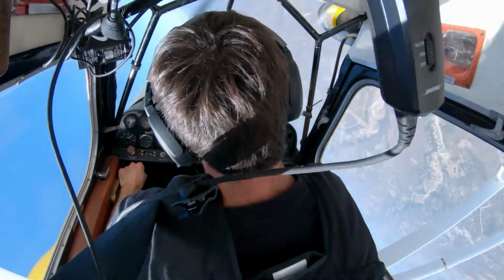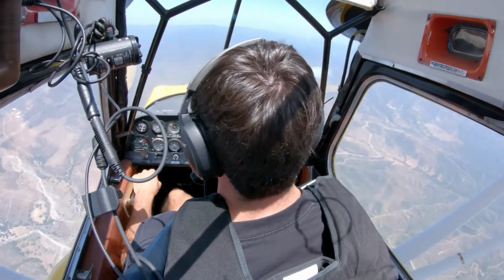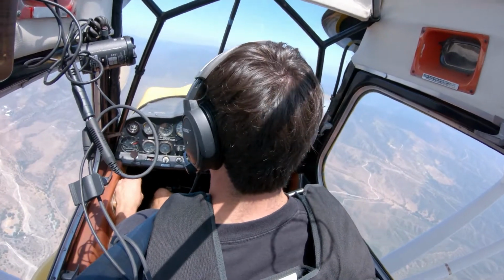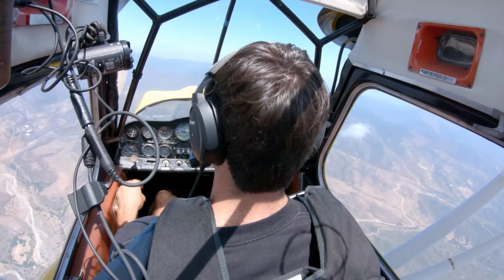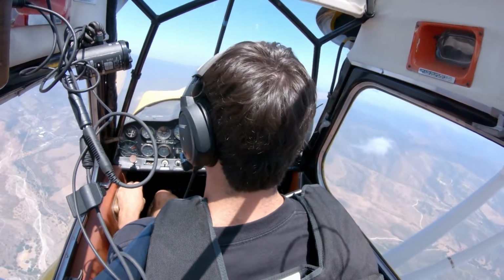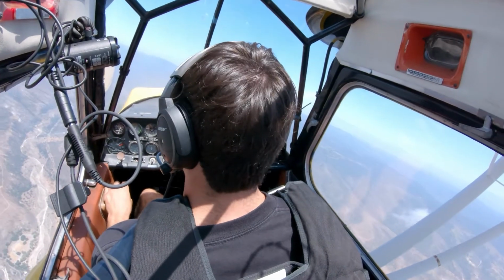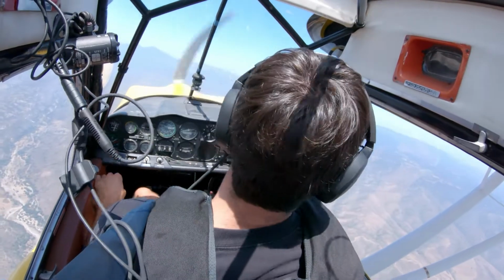Hold the nose up, hold the nose up. Get that rudder in. There you go, so you yawed it to the right. Yep, because you were late getting the rudder in. At least we didn't dump it to the right side.